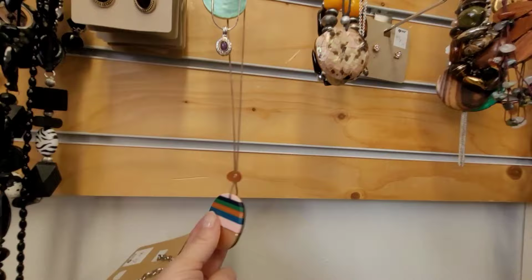Today it's Friday. I've literally just finished work. And nice little spin for you there. I am going to go and have a look around the charity shops. So let's go and have a look around the charity shops.